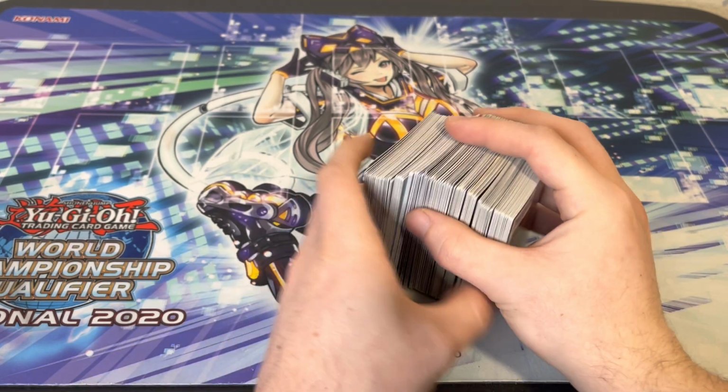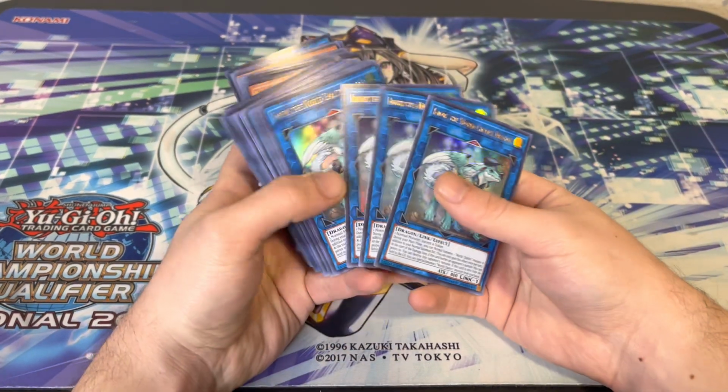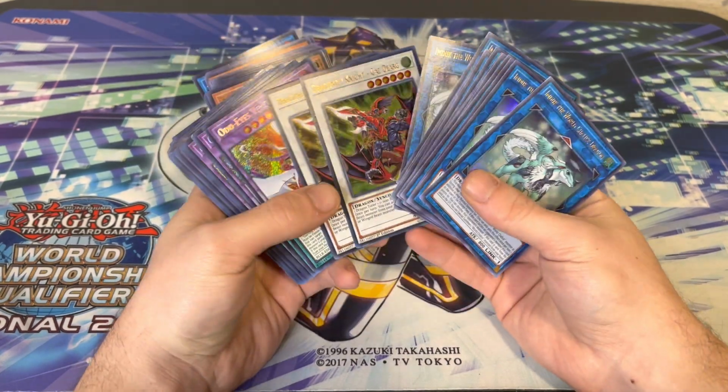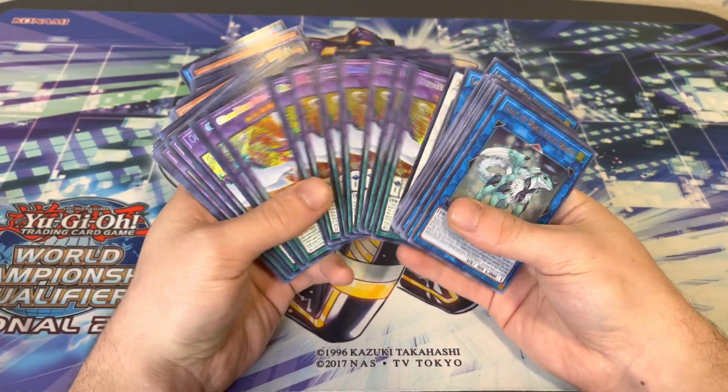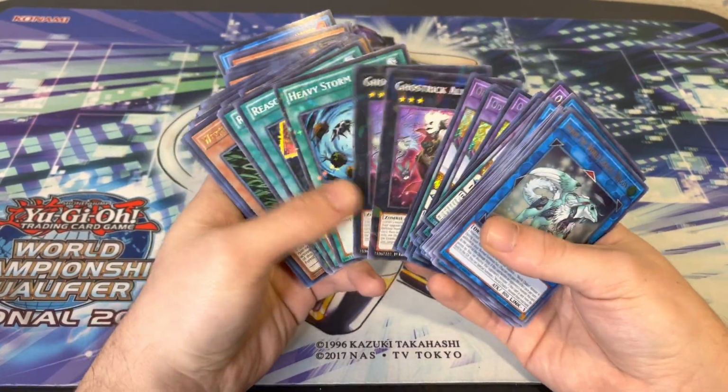Oh wait, no, just kidding. There's 2 more piles of $2, I forgot. Okay, so $2, so Imdux, found a bunch of Imdux, sold. I already shipped like 10 or 15 of those. Odd-Eyes Venom. A lot of those as well from Battles of Legend.